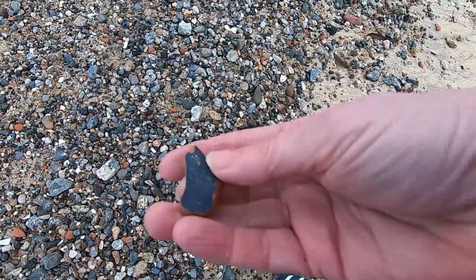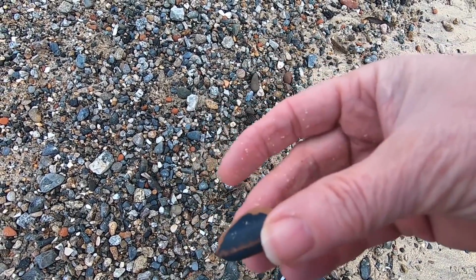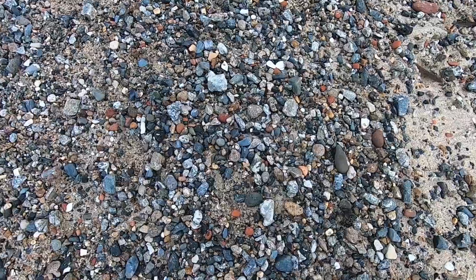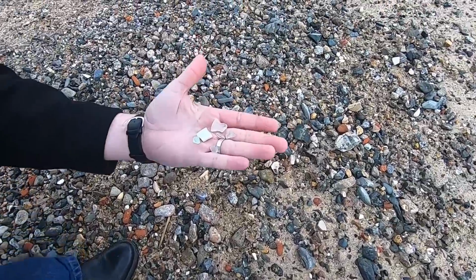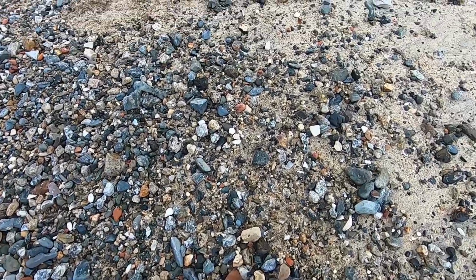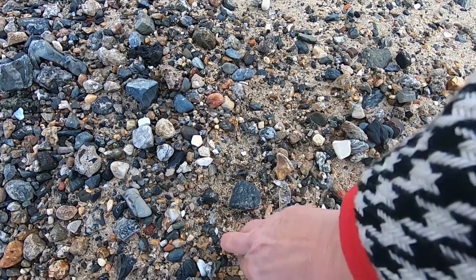Here we've got a little bit of pottery. It's terracotta with a black glaze on it. Not a lot of huge pieces of exciting things here. Nice sea glass. Oh, there's some sea glass. Oh, look, there's quite a lot of sea glass in this whole area. Yes, if you look here, I can see some. There's a sharp piece. Here's a piece of pottery. It's all washed up at the same point.